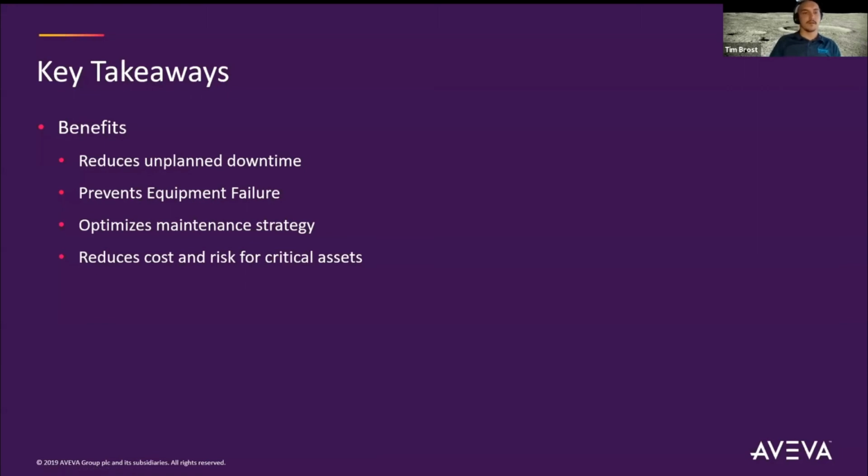So some key takeaways and benefits of predictive analytics are a few main points. The goal is to reduce that unplanned downtime, to prevent equipment failure, particularly when it comes to critical assets, to really optimize your maintenance strategy when it comes to not only equipment failure, but also performance of those assets. Predictive analytics can monitor when performance degradation occurs, and if it's a critical asset, slight performance issues or degradations can have a very quantitative impact on production, throughput, and key performance indicators of output values. And then ultimately, the goal is to reduce costs and risk for those critical assets.